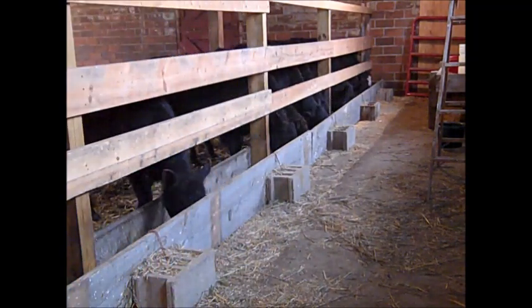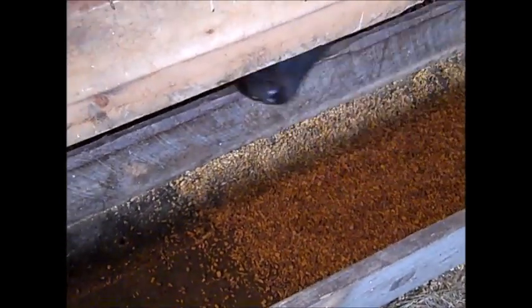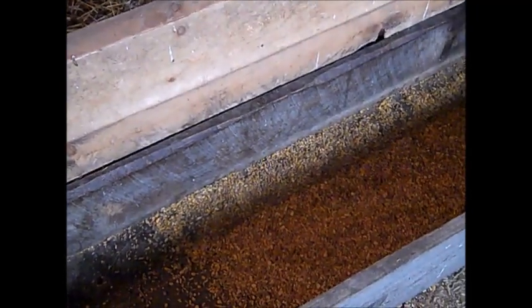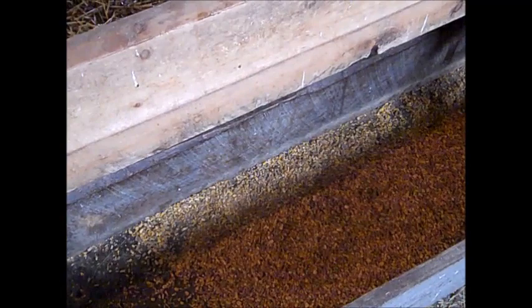So the trick of that was just keeping it even and then giving them plenty of space that they can move around. Number 8 doesn't really care for people or the camera, but she's doing pretty good considering. Like I said, I have a mixture of steers and heifers, so when I say he and she, yeah, we do have a mixture of genders in this group, which has really been interesting. But you can see the feed that they're eating, corn, and then of course the vitamin pellets.